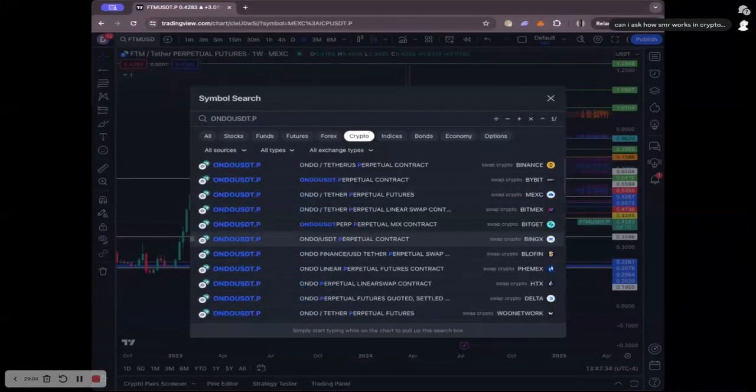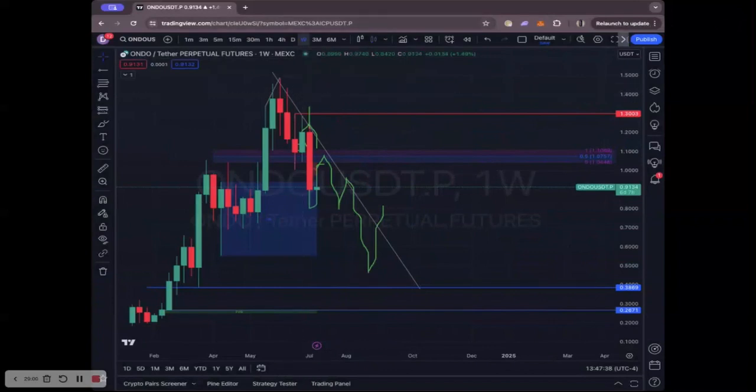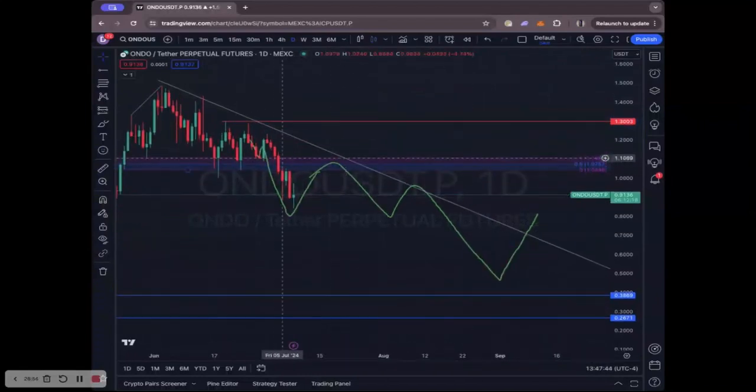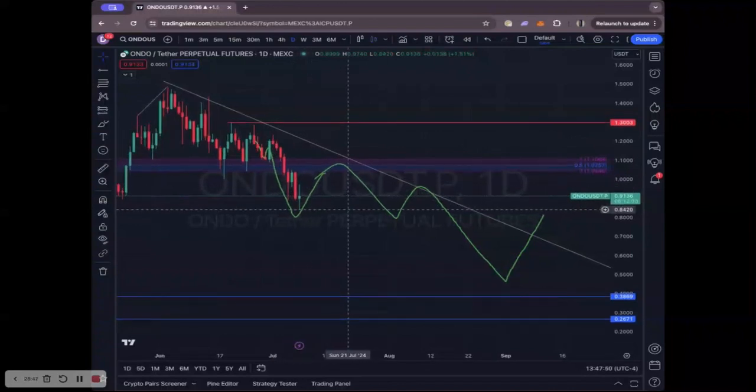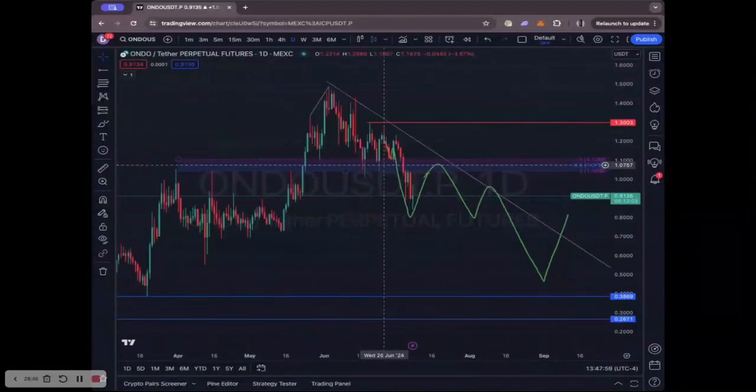Ondo, I'll take a look at Ondo. I think you guys asked me about Ondo a couple weeks ago, at least. And I think my bias is still the same. This green line, you notice I wrote this back in June. It's followed my green line almost perfectly. It looks like I would still look to short. This is a pretty clean short, actually, once we get to Ondo at 1.07.